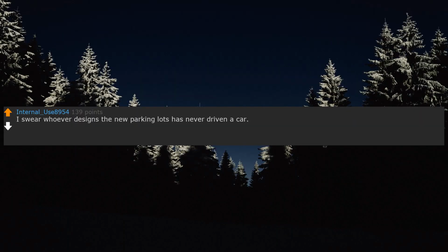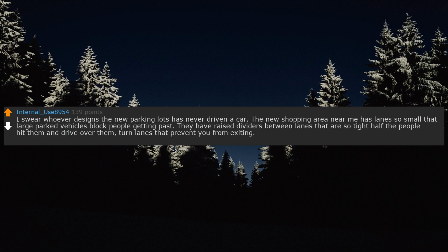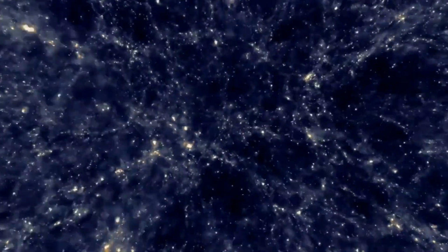Eventually you can get to a guide, but there was no way to just select guide. I swear whoever designs the new parking lots has never driven a car. The new shopping area near me has lanes so small that large parked vehicles block people getting past. They have raised dividers between lanes that are so tight half the people hit them and drive over them. Turn lanes that prevent you from exiting.